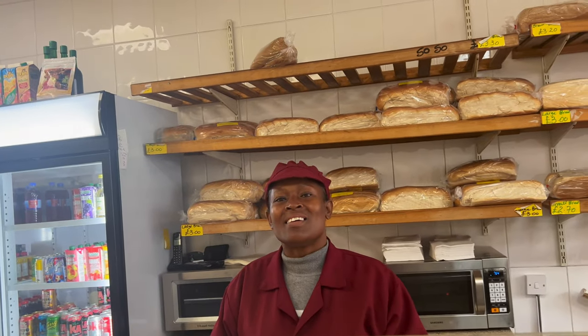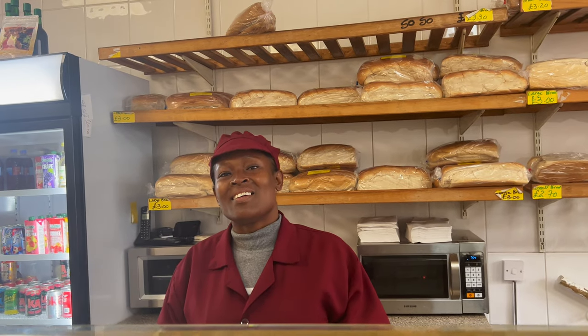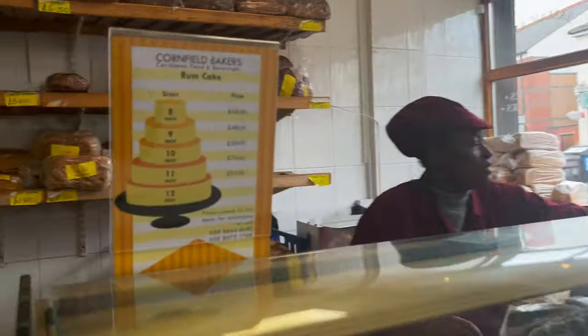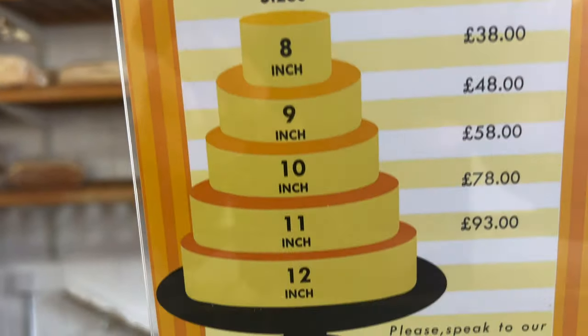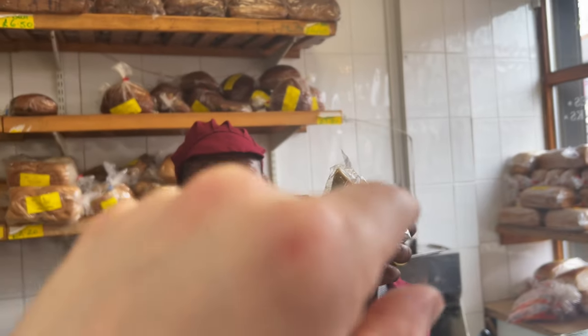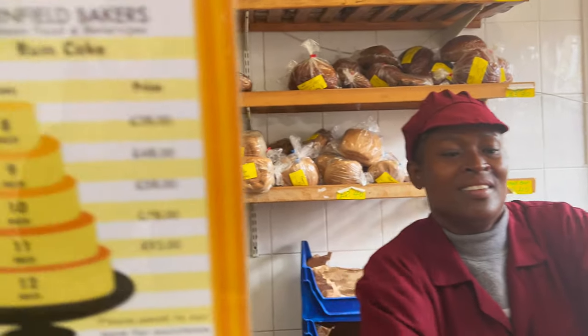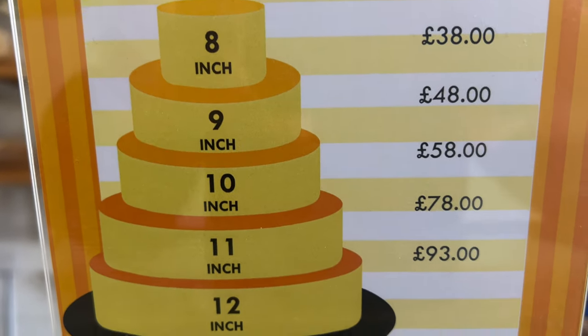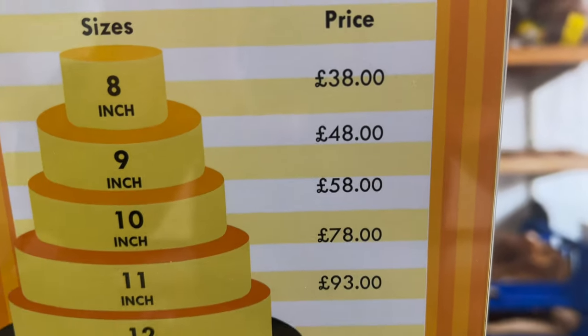The most authentic Jamaican cake there is, or pudding. And this one. I'm glad you said that, okay? Because they make their own one. Look at this. Yes, that's the rum cake and this one, sweet potato pudding. All right, so I'm gonna try that one because I know about the rum cake. We've done that on the channel before, but people, look, they make their own rum cake. You can get the 8-inch, 9-inch, various prices and there.